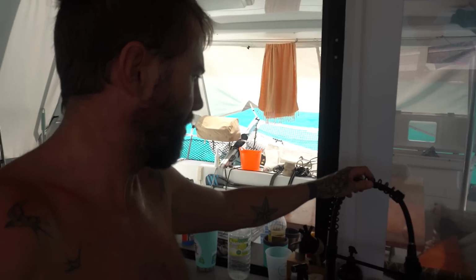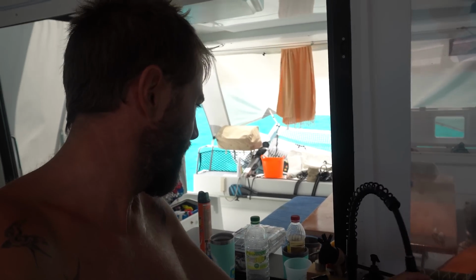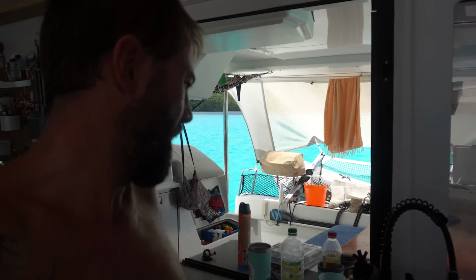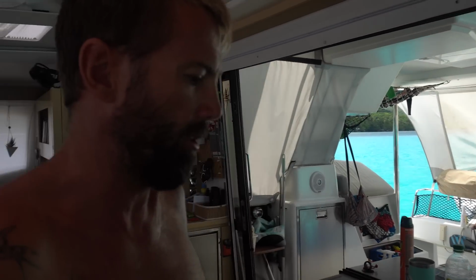I added a much nicer, larger kitchen faucet, which is of course fresh water, which is what we'll do our final rinses with. The one thing that we're not stoked about is how it's not marine grade. Very few things are. So it definitely has some rust already after only being about a year old, but it's just the way it goes in this marine environment.